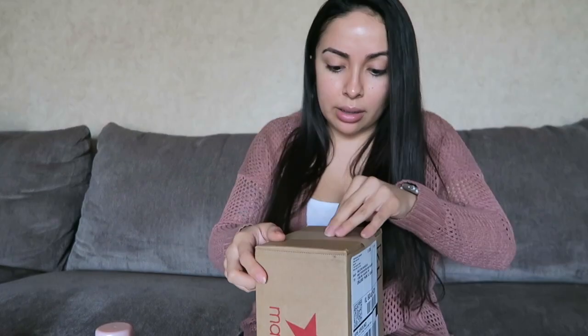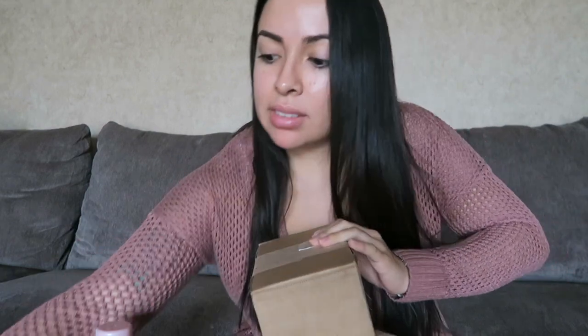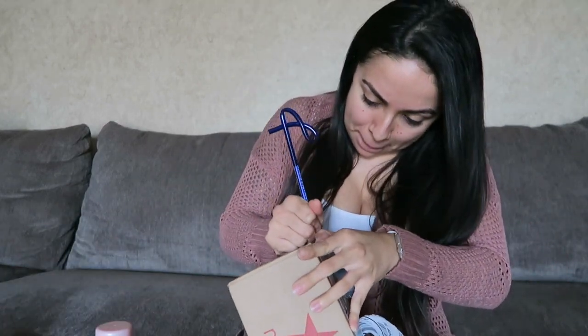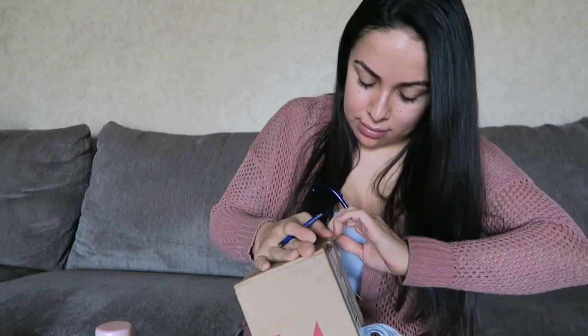And then one last thing. Hopefully I can open this without scissors. Let's see. Wonder if I can use this pen. Probably going to be a fail.